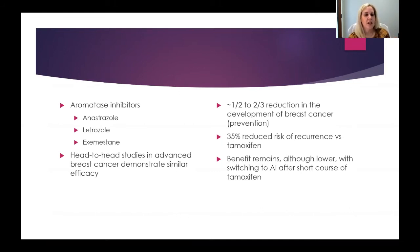Aromatase inhibitors reduce the risk of developing invasive breast cancer by about half to 2/3. That was, again, the group that's taking it more for prevention. And then there's a 35% reduced risk of recurrence versus tamoxifen, so it is found to be slightly, reasonably superior. Again, I think 35% is relative depending on what your true risk is. So the higher your risk, the bigger the benefit you'll get from taking an aromatase inhibitor versus staying with tamoxifen. The benefits also remain, although they are lower, when you switch someone to an aromatase inhibitor after taking a short course of tamoxifen.